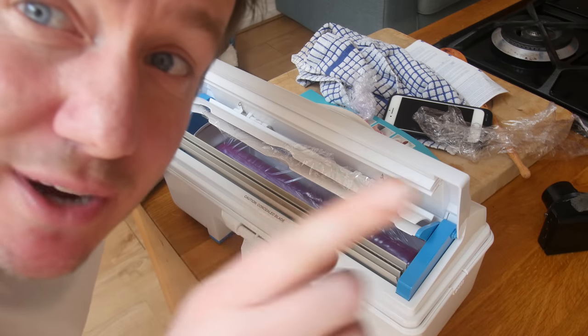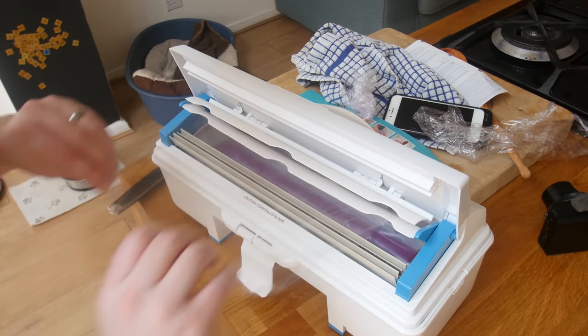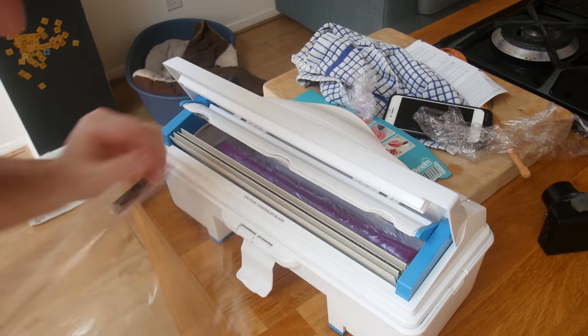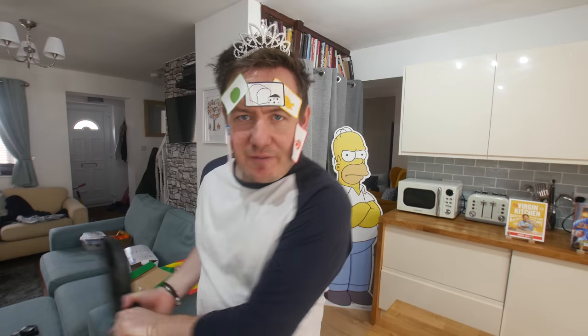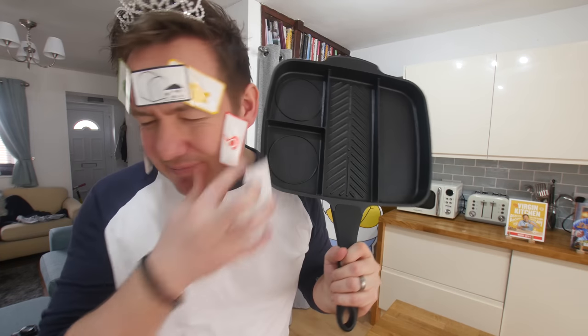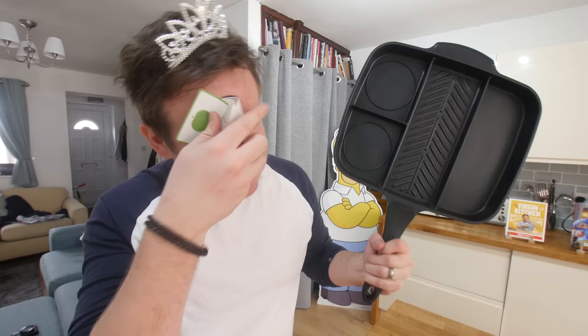I'm just editing you right now and I've realized how we do it. There's a little roller in there and it goes in this gap, comes out there, straight down, and it's there. I can pull it out again. That's amazing. For this finale, I am gonna use this, which I'm simply going to call Big Pan.